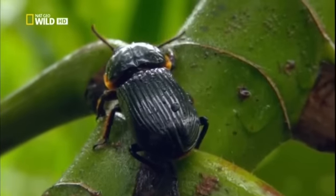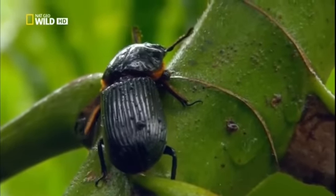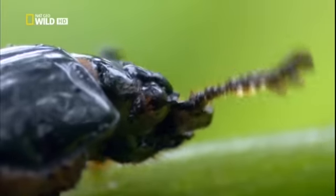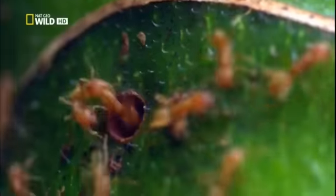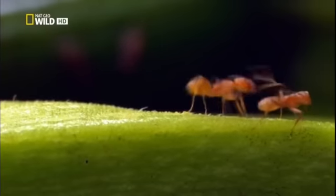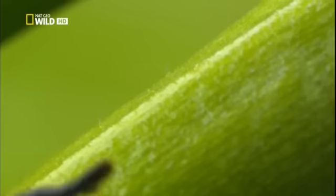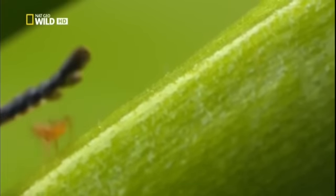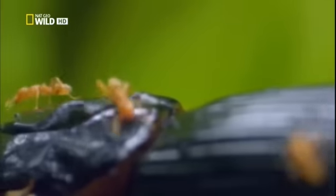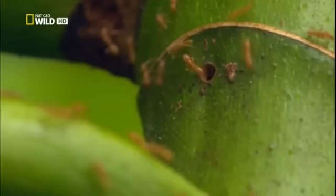That becomes clear when a hungry beetle makes its way to the tree's leaves. Movement on the stems alerts the ants. The workers mobilize and immediately respond. They track down their target and attack. The ants have a ferocious bite and grab the soft parts of the beetle.